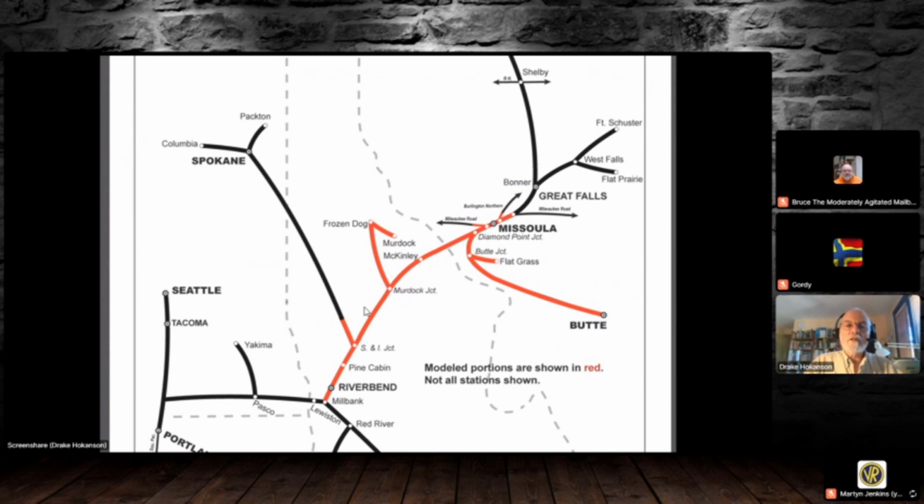Important in doing these kinds of diagrams, these system maps, as I call them, is to make them such that you can tell what the modeled portions are. Modeled portions are shown in red. So we know that we actually have trackage that represents these places. These black tracks, those are off the railroad. Those are in staging. That really helps operators a great deal understand how the railroad works and what's there and what's not there.